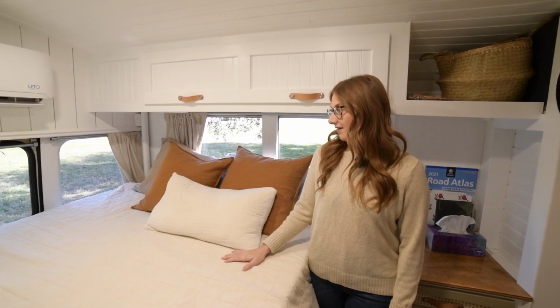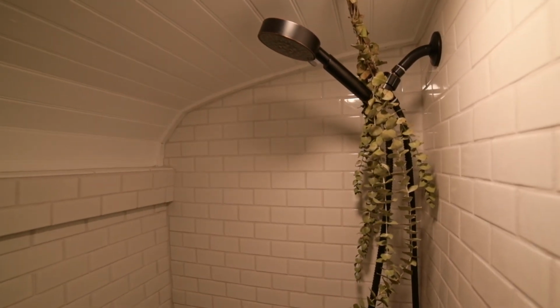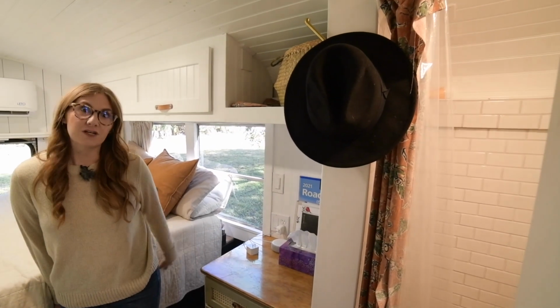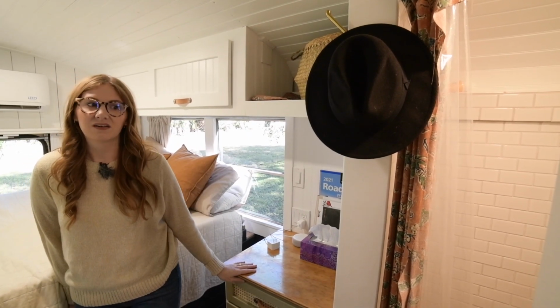And then our shower, I was worried about it being a little bit too small, but it's clean, and the perfect size. So we have about 80 gallons of fresh water underneath this side. And then we have a tankless water heater, which hides behind the sink in the bathroom.